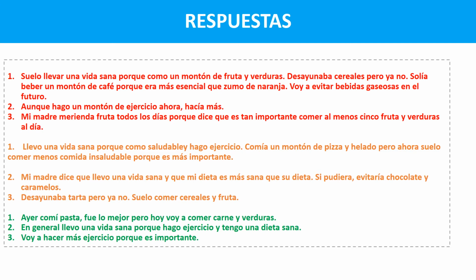Orange section. Number 1. Llevo una vida sana porque como saludable y hago ejercicio. Comía un montón de pizza y helado, pero ahora suelo comer menos comida insaludable porque es más importante. 2. Mi madre dice que llevo una vida sana y que mi dieta es más sana que su dieta. Beautiful phrase here with the si pudiera, if I could. Si pudiera, evitaría chocolate y caramelos. 3. Desayunaba tarta, pero ya no. Suelo comer cereales y fruta.